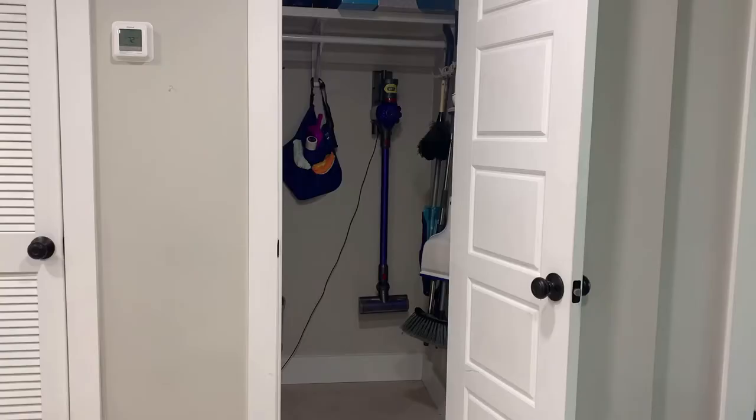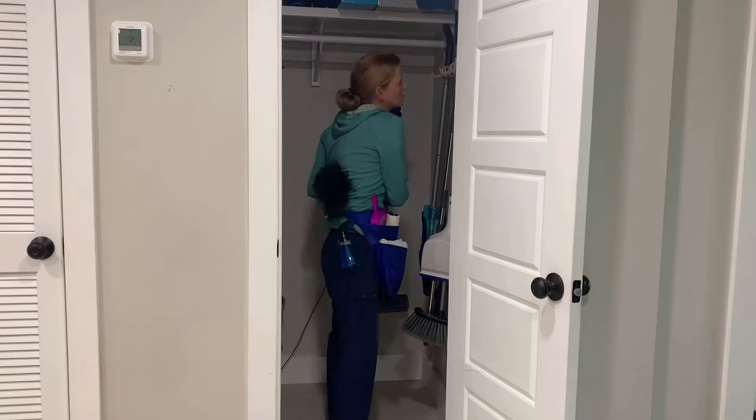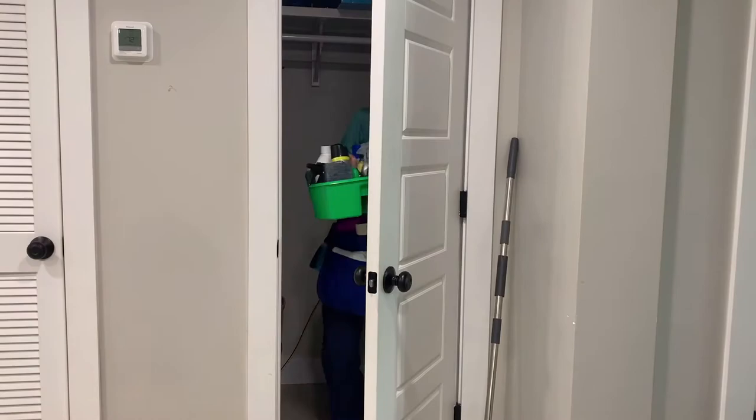I really like having everything in one place, and now I can just go in there and grab a bin for whatever room I'm cleaning. I made a couple different bins, one for the bathroom, one for the kitchen, one for dusting, and some have extras in them.